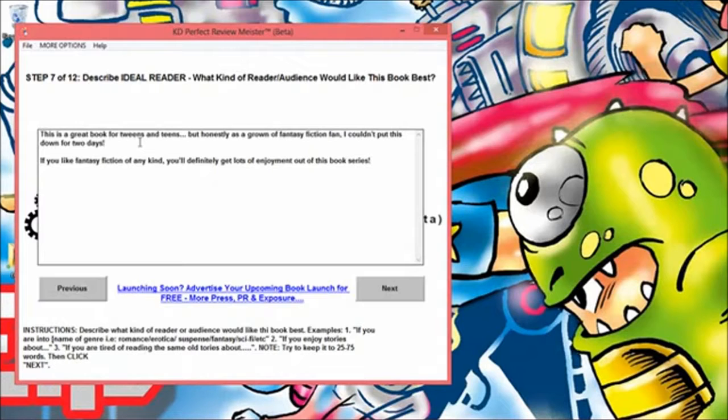Okay, so the way I phrased it is that this is a great book for tweens and teens, but honestly, as a grown up fantasy fiction fan, I couldn't put this down for 2 days. So if you like fantasy fiction of any kind, you'll definitely get lots of enjoyment out of this book series.